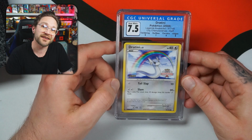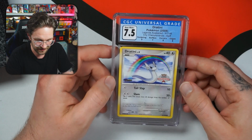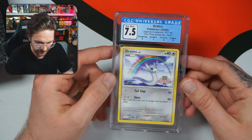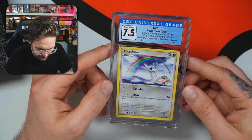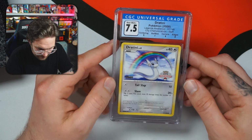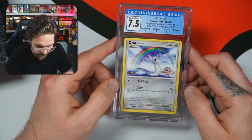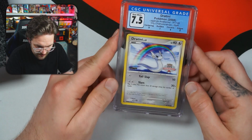Mate, I'm really jealous that I don't get to keep these, if I'm honest, that they are actually going up for sale, because I would like to own these. They look absolutely stunning. So we've got a 7.5, 9 for centering. It's pretty good, but I'd actually say it's like left to right, so that's a good thing moving forwards with the centering, the way they mark it.